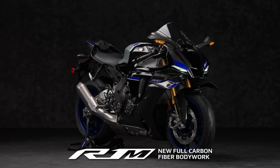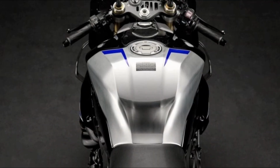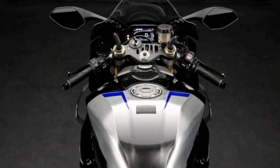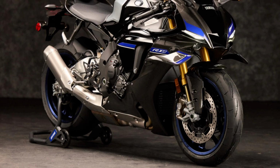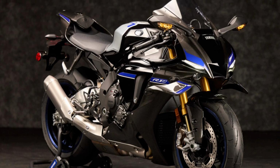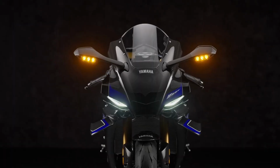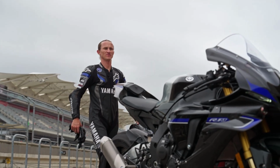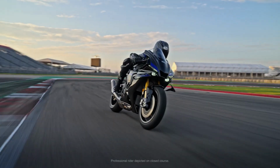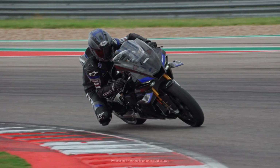In addition, Yamaha's most exclusive top-spec Supersport model, the 2025 model year R1M, immediately stands apart with its distinctive color scheme, polished aluminum swingarm and full carbon fiber body, which blends perfectly with the winglets' new carbon fiber for an aggressive, track-focused look. With limited production, the engraved serial number emblem further emphasizes the exclusivity of the R1M for consumers.